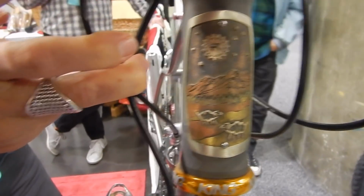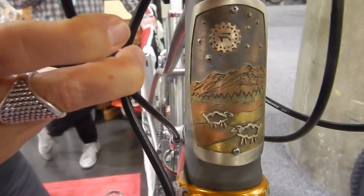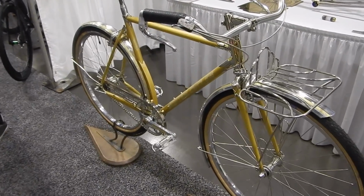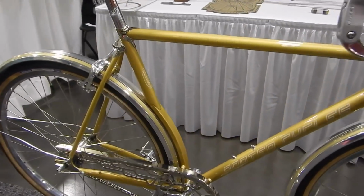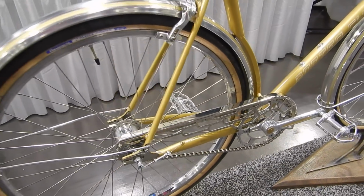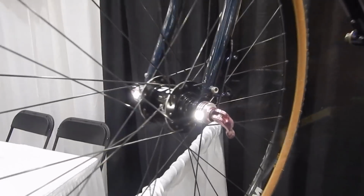Hey, so this here is a head badge that's done by a jeweler named Jennifer Green. And look at the artistry there. Okay, now here's Porter Bicycles. Take a look at this artistry going on here. Okay, now take a look at this lighting here.